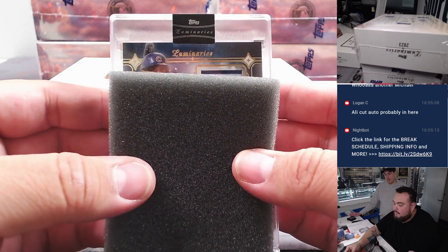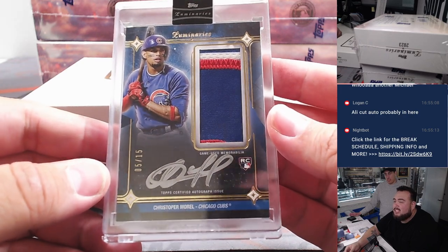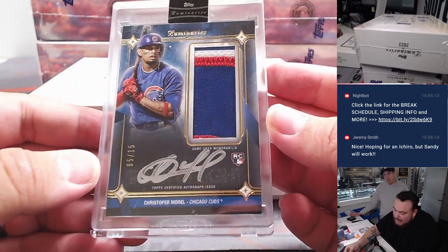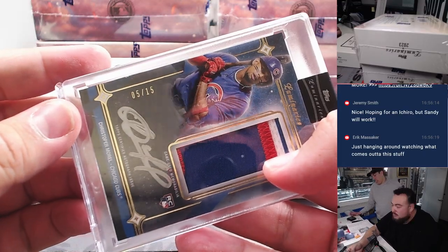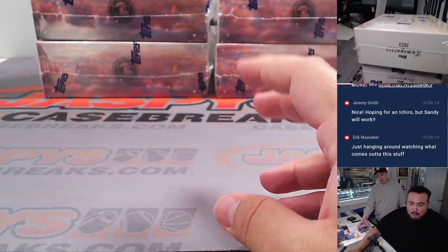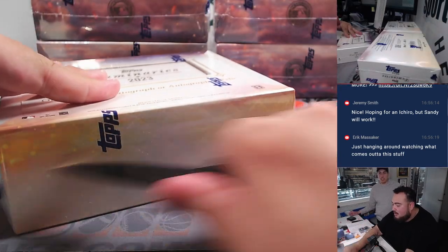Cubby. Nice patch. That is Christopher Morel, 5 out of 15. That's a three-color patch, and Cubs part of the R&B. So spot 5 this time, which is going to Eugene. Very nice. Oh, is Ichiro on this track? That's awesome. It's better than at least something right now so far.